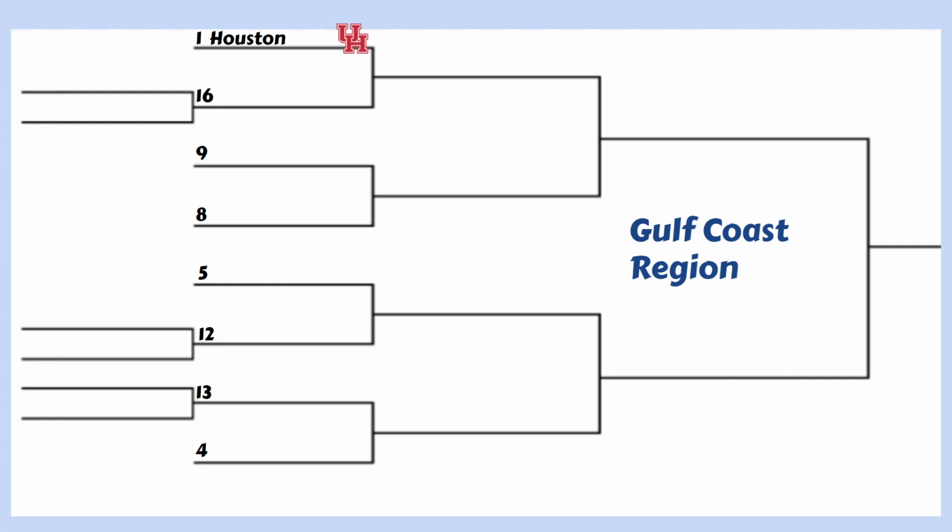Our 16 seed does require a play-in, which will include Ball State. The Cardinals, coming out of the MAC region, are just 9th in their league, okay, a 15-16 record, and they're going to play a play-in game against the Niagara Purple Eagles, a 16-16 record team. They were 6th in the Mid-Atlantic Athletic Conference, and this should be a tight matchup between these two teams.